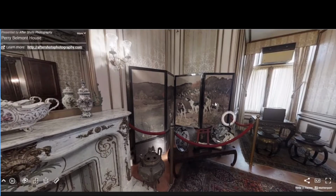This might look like a painting, but it's not. It is absolutely breathtaking, and it's hand embroidered silk. It's an imperial hunting scene. You can see the dogs here. This is all pampas grass.